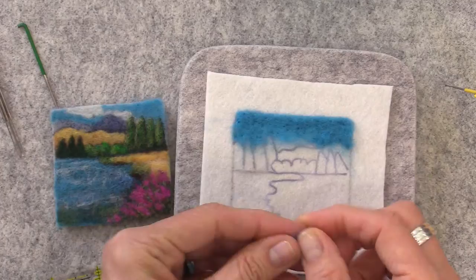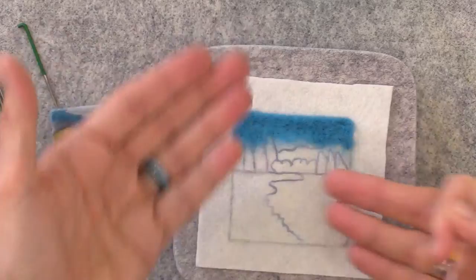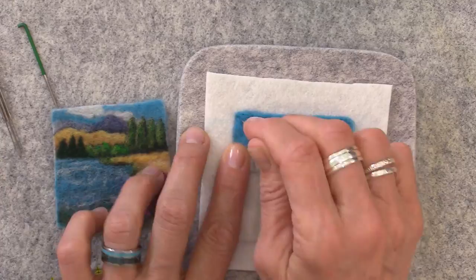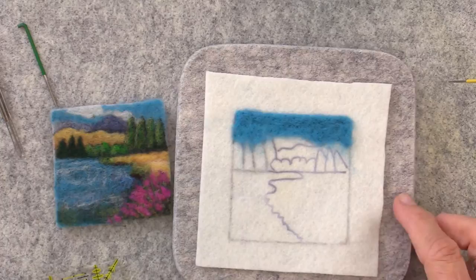If your fiber is more like a longer staple length, like our New Zealand Corriedale sliver, it's going to show more of the direction, so you're going to want to mix it up and get it going in different directions so you don't see these striations of that fiber. Okay, now this is still just draft, but let's get some clouds in place here.